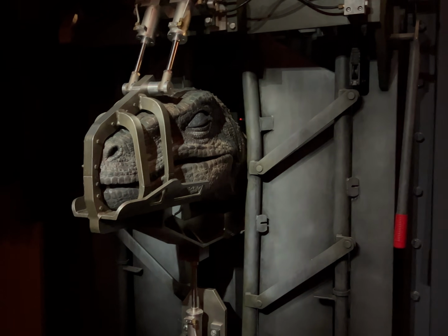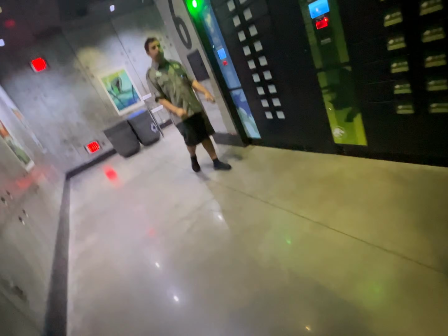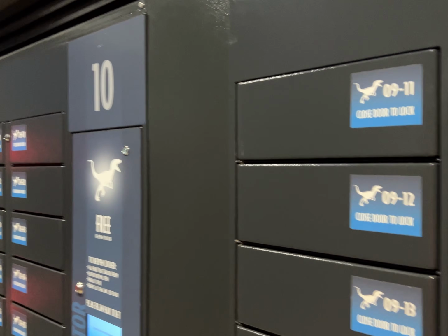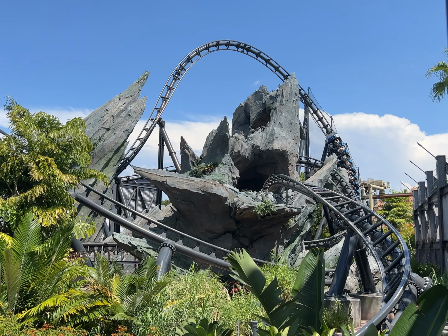The next room you get into is the lockers, where you have to store everything. These lockers are free, thankfully, and they're pretty easy to use. You just scan your park ticket or season pass and boom, you're in. Then after your ride, you do the same and boom, you got your stuff. Because I had to store my phone, I don't have any video of this station, but it's a pretty generic station.